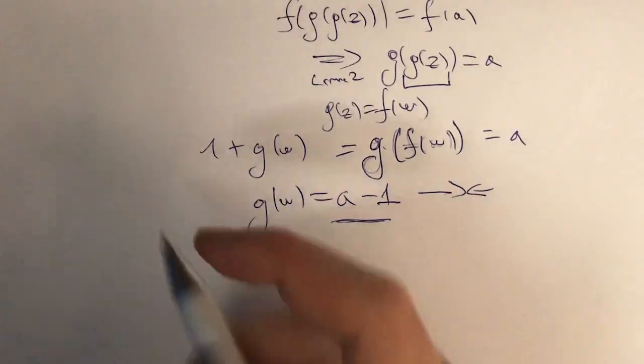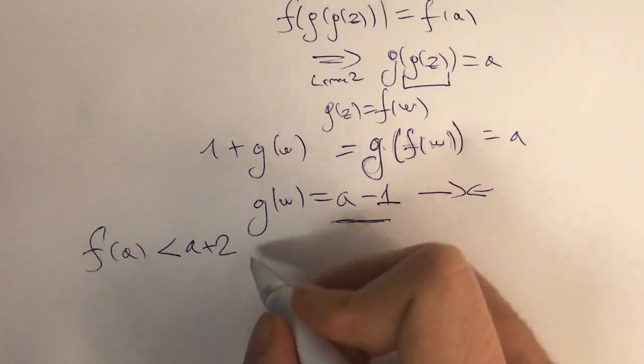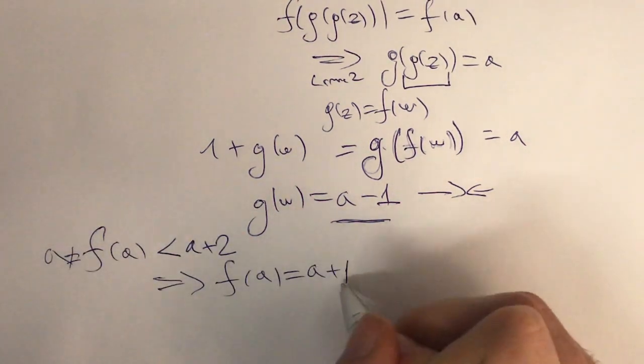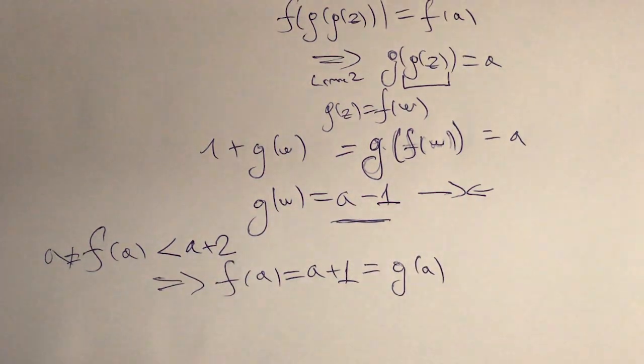So from here, it follows that f of a is strictly less than a plus 2, but because a is the smallest one and it's not equal to a, this implies f of a is equal to a plus 1. And in the same manner, this is equal to g of a. And now we top it off.